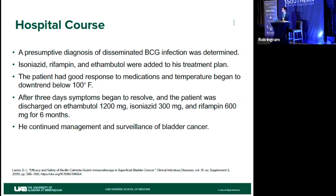He had good response to medication, had a drop in his temperature below 100 degrees Fahrenheit. 3 days later, when symptoms were resolved, the patient was then discharged on the same medications for at least 6 months. He continued his management. Imaging studies did not show similar results, and he was completely cleared of his tuberculosis. And he continued surveillance of his bladder cancer, in which he continues to be negative for today.